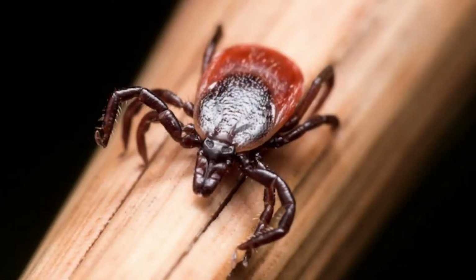Ticks are small, brown parasites that live in wooded areas and fields. These organisms need blood from humans or animals to survive. Ticks attach to your skin and suck your blood. They prefer warm, moist areas, such as your scalp, armpits, or groin.